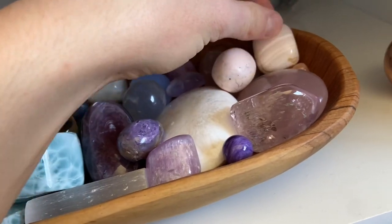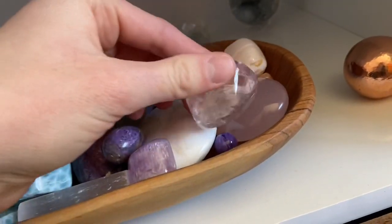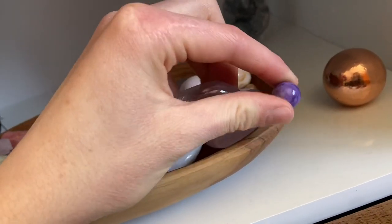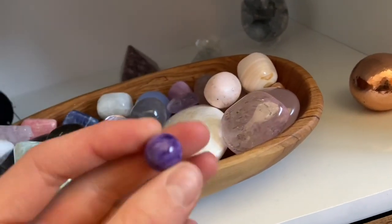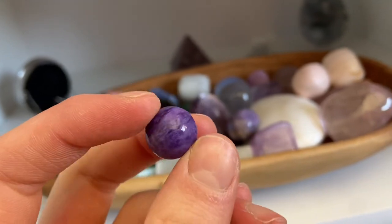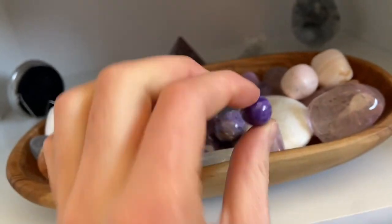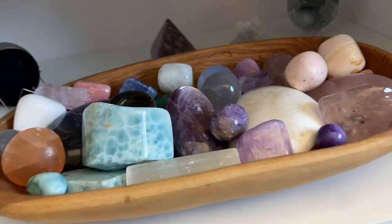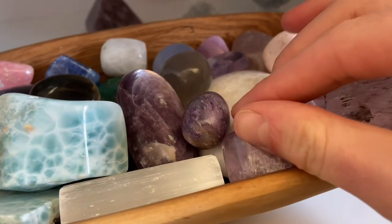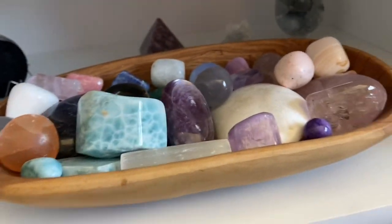Rhodonite, mangano calcite, peach moonstone, kunzite, I believe from Pakistan, might be from Afghanistan. I know that the mining conditions there, obviously, based on what's going on politically, are not a good thing. These were mined a lot, or I at least bought them a long time ago. We have cherolite. Again, we don't support Russia's actions, but we do support their cherolite because it's beautiful. Right here we have scholasite, a big scholasite pond stone, another piece of kunzite, another piece of cherolite, again, not in support of Russia, just in support of their cherolite.